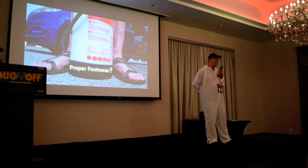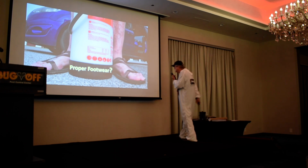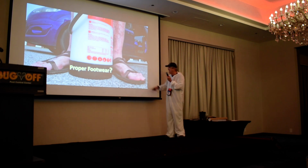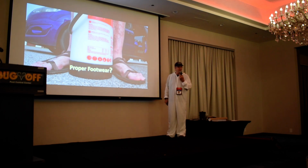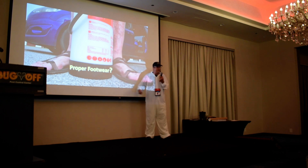Is that proper footwear? Well, what upsets me about this is that is a really crappy manicure for business. That should have been properly colored. I mean, I'm really horrified with that.